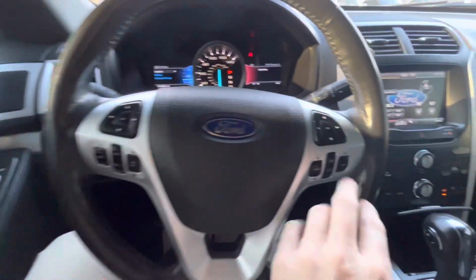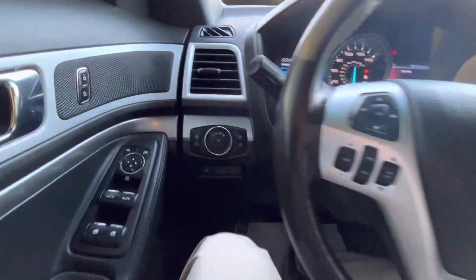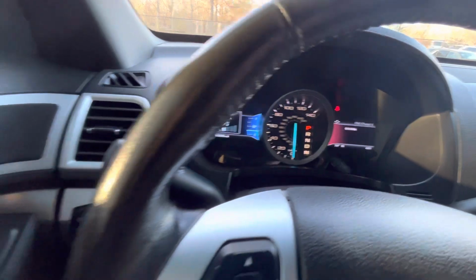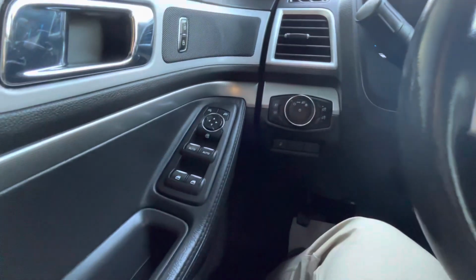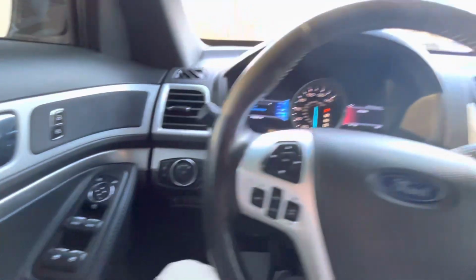Cruise control here, all of your phone controls here to where you can hands-free activate that. All of your light controls are over here. That's your dash settings. You can make it brighter, lower, all that good stuff. And then of course all your windows and lock and unlock there. Power liftgate is down here on the back side of that as well.